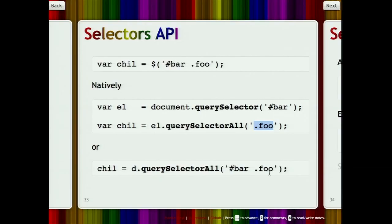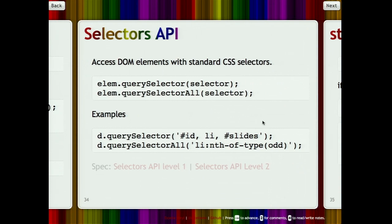So here we did originally bar. Here we're doing .foo. We could have also just done it in one line: children equals document.querySelectorAll #foo. And you guys all know this as a descendant selector. So we have querySelectorAll, and just like in CSS, you can put complex selectors in here.